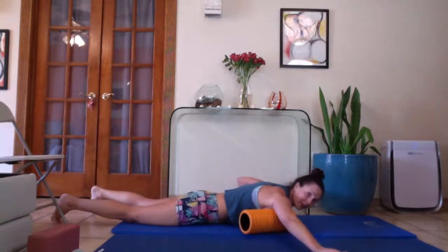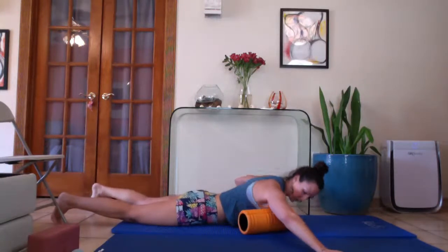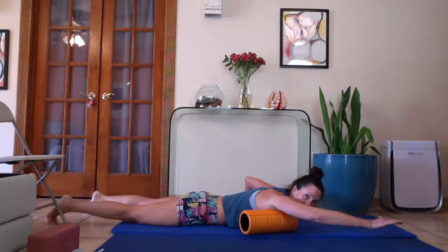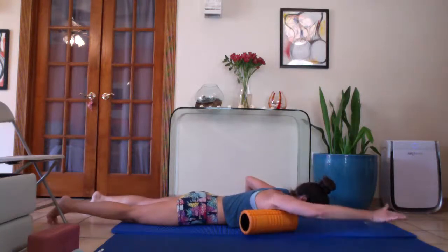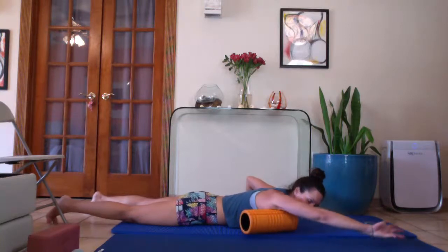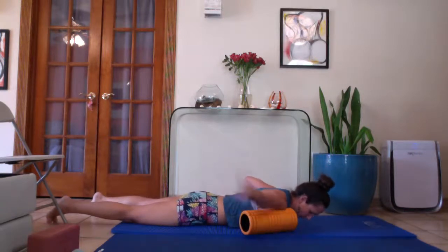And again, this area is going to feel pretty tight, I would assume. So rolling over that front of the shoulder. Now pause and just wave your hands up and down. Add a rotation. Thumb goes back. So externally rotate, internally rotate. So just rotate that arm as you move it up and down.